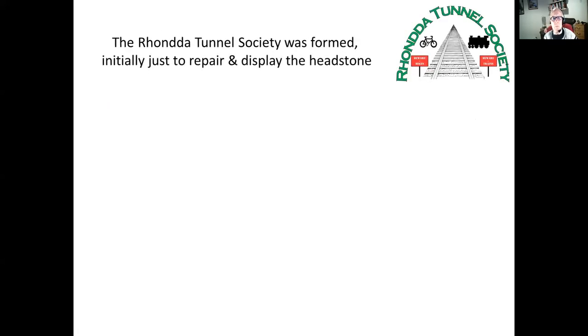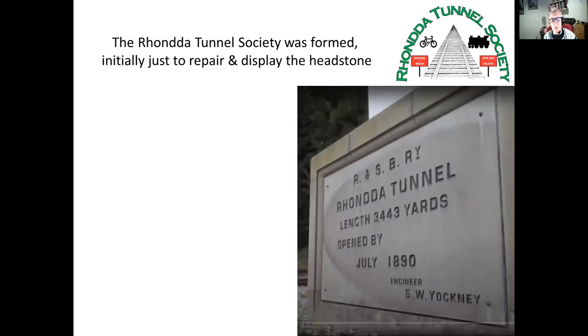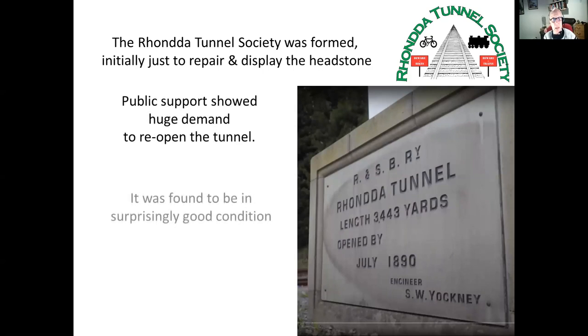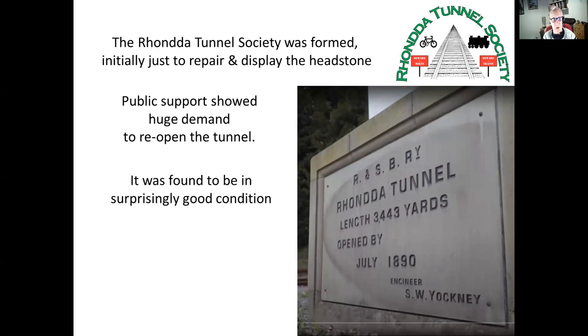So when they unveiled the headstone at Treherbert Station, there was a lot of demand to do more than just restore the headstone. A lot of people said, well, why don't we reopen the whole tunnel? And the Rhondda Tunnel Society was formed to do that. And soon afterwards, there was the first inspection for about 40, 45 years. It was found to be in surprisingly good condition. If they'd found any collapses in it, I think that would have been the end of it. But they didn't. It hadn't collapsed at all.